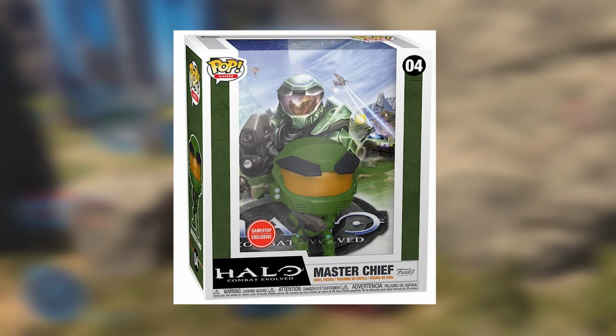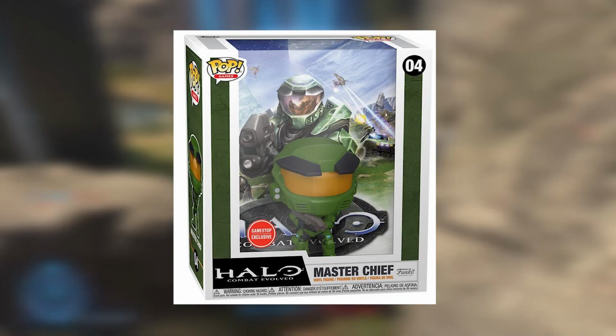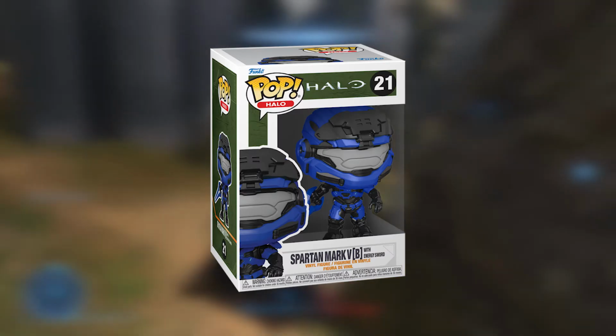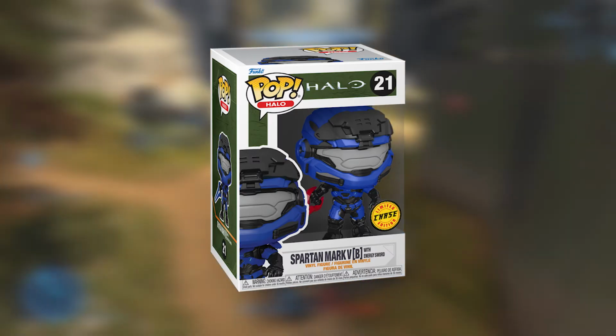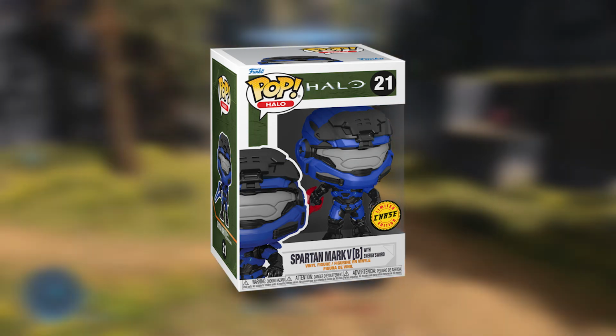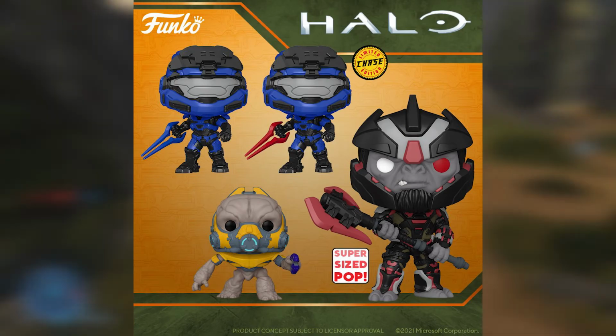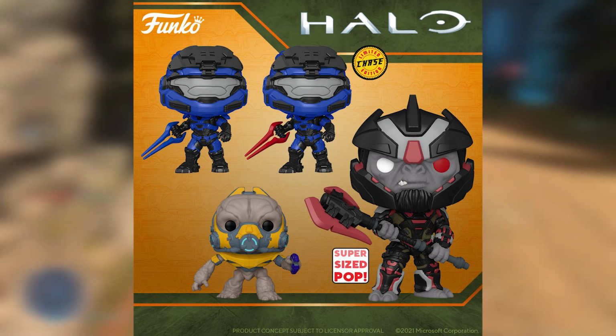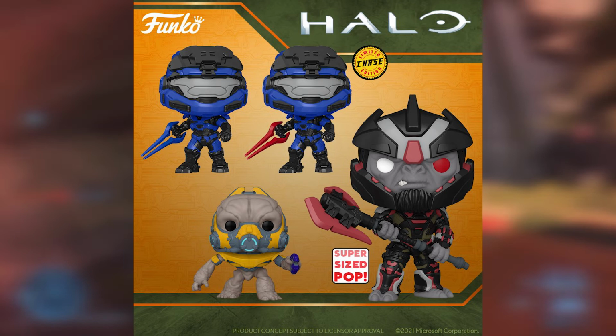And surprisingly, we do have a full look at Wave 2 of the Halo Infinite Funko Pops. First, we have two Mark 5 B Spartans with energy swords. One is going to be a standard pop, and one is a chase variant with a red energy sword. Also, we see a Grunt Conscript, which is super cool since it's been a very long time since we've had a Grunt pop, and we also have a super-sized Escharum pop with his gravity axe thing that also looks pretty sweet.